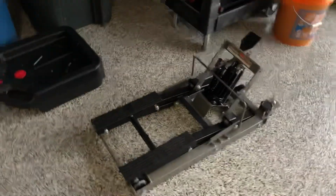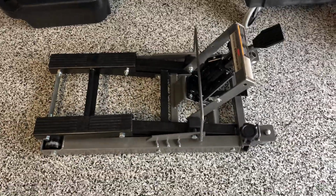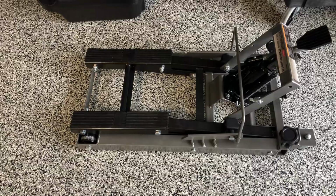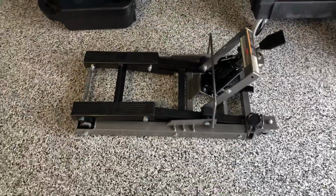I also got this ATV jack, or motorcycle jack, from Harbor Freight. I've used it a couple times. I put a couple pieces of wood on these supports right here to give it a little bit extra height when I'm jacking it up and working on it. I've got about 12 hours on it.